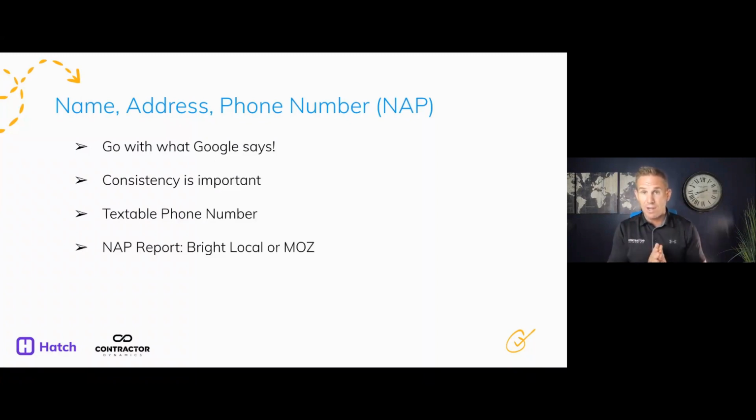Same with your address, right? You might have your address as 123 Main Street, and street is spelled out STREET. And in another place it's listed 123 Main St., where it's ST period. Those are two slightly different variations of your address, even though it means the same thing. Even though if I send a piece of mail to each address, it's going to end up at the same place, obviously online, you want to have that format as consistent as possible.